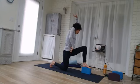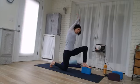I want you to feel, can you turn the inner thigh back? Can you pull your ribs back? And then you're just adding a sideways stretch.